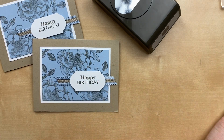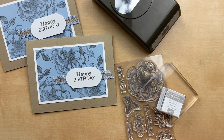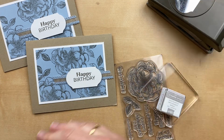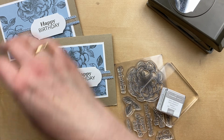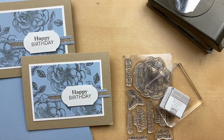All right, let me review here really quick. We used the stamp set and block and ink. That was our day one gift for our 12 days of Christmas, along with some clearance rack cardstock. We have the Seaside Spray. I'm gonna turn that over. There we go. And the Seaside Spray ribbon.